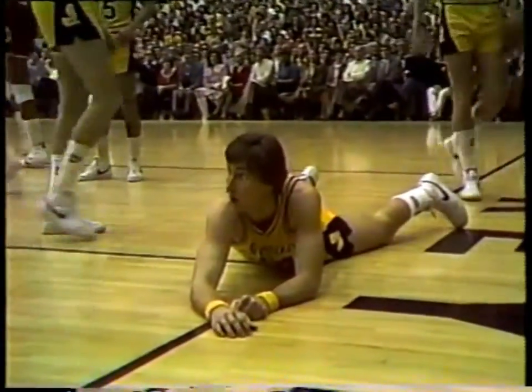And Hansen comes away with it. Tries to slap it ahead to Carfino and does. 2-on-2 break. Carfino stolen away by Campbell. Campbell almost walked, no call. Stokes inside, he scores. And a foul after the Indiana Hoosiers come to the Iowa Fieldhouse.